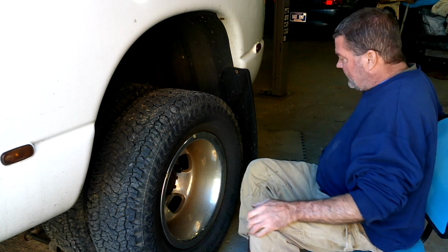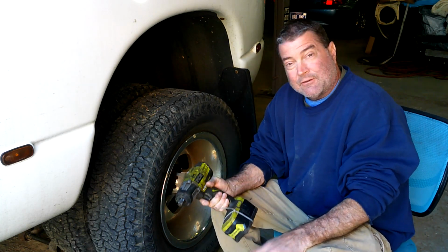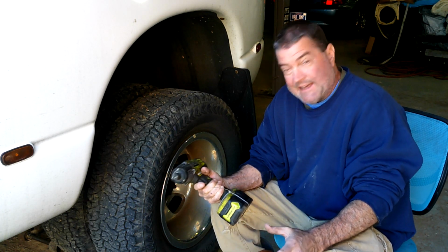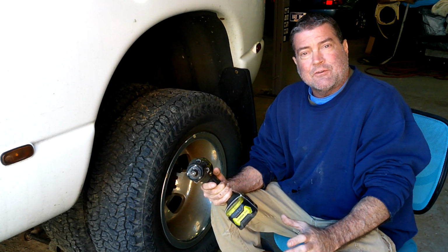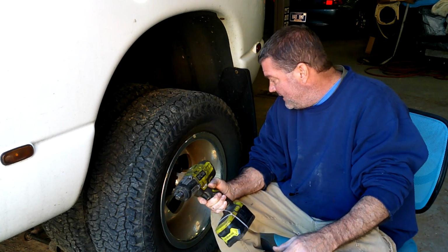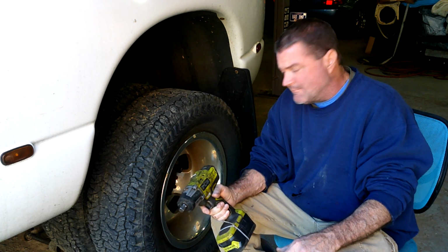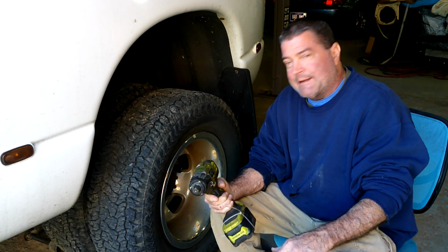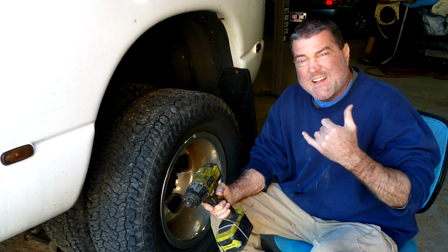Now, my trusty battery-powered Ryobi. Not that Ryobi is a bad company. I've had these, I don't remember how much I paid, but it's been faithful. Don't get me wrong, it's a good tool. But I'm going to bet $1. Not against everybody, because I can't afford that. Okay, I'm not going to bet money, because y'all would be calling me up going, you owe me $1.